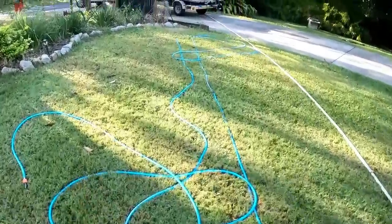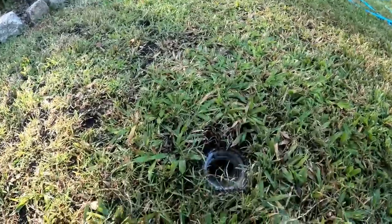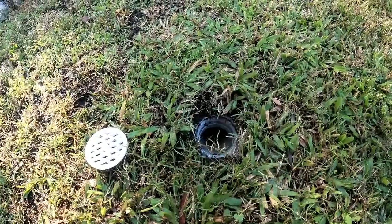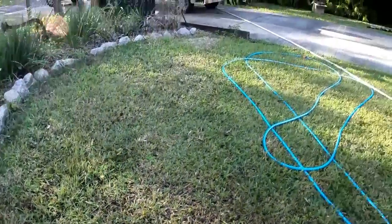So from here to the street, it's blocked. The culprit looks like the original one of these is broken and made its way down that pipe. Look what we have here. So somehow this grate has gone down here by the looks of it. I'll have to get that out. So from here to the street, we need to get that cleared, get it out.